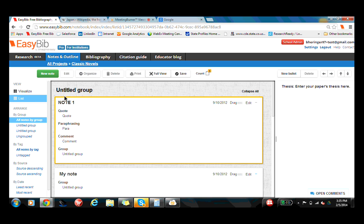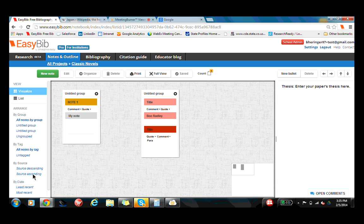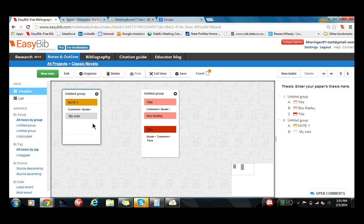Title that note card. On the left-hand side, if you click List View, you can see the note cards in an expanded fashion. And then you can continue down the left-hand side to organize it in different ways: source descending, source ascending. On the right-hand side is that blank white space. This is where you will format your paper. It's a completely dynamic area.